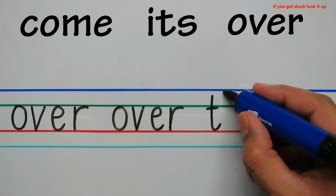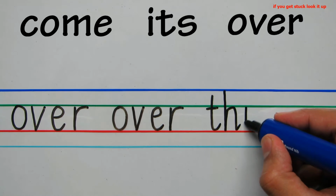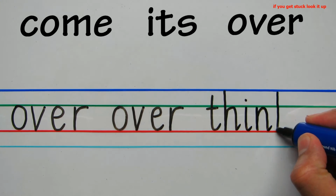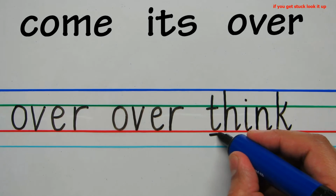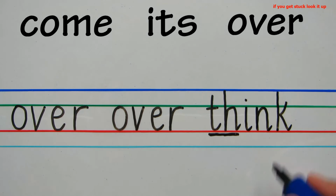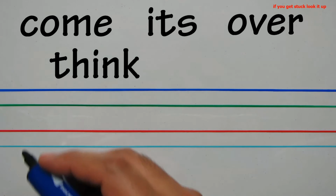T, H, I, N, K. Think. T H together here give the th sound. Th. Think. The fifth word on this sheet is also.